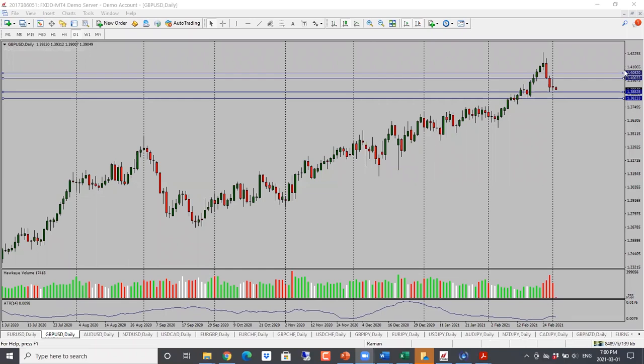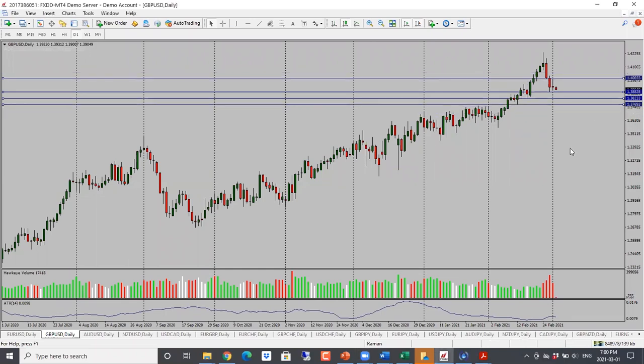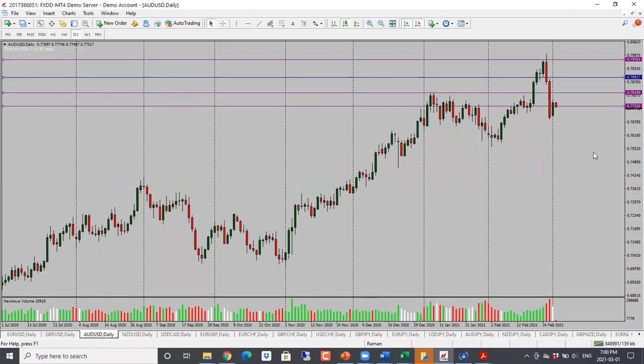Next target is 1.3820, and then below that 1.3770. So bias bearish for Pound Dollar. Aussie Dollar here, this one did bounce up.